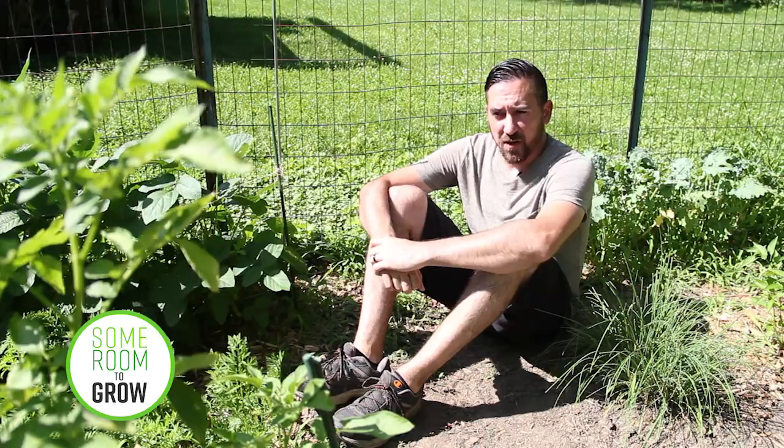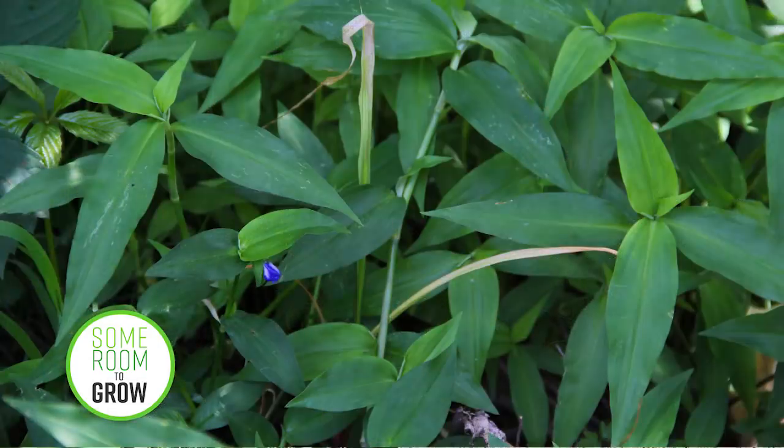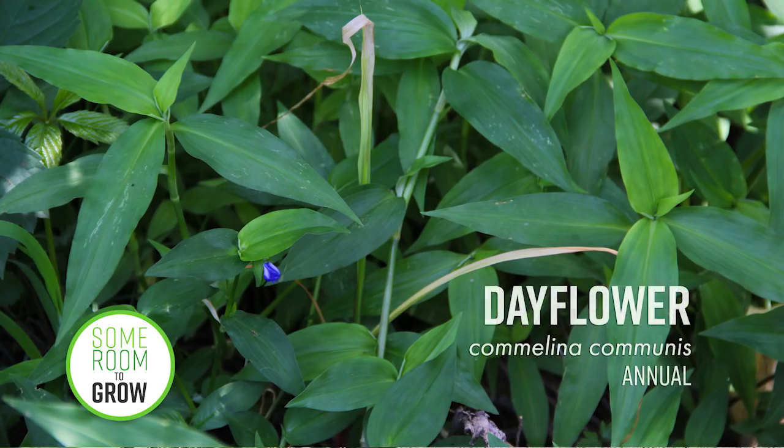And we also have some dayflower in some places. This is a bigger weed. It can grow pretty tall. It has some nice blue flowers on it, which are small, but it does look nice. We don't have a ton of it, but this is kind of behind our compost pile here, and we haven't seen a whole lot of it coming up in the garden. You might have a lot more of this where you are.